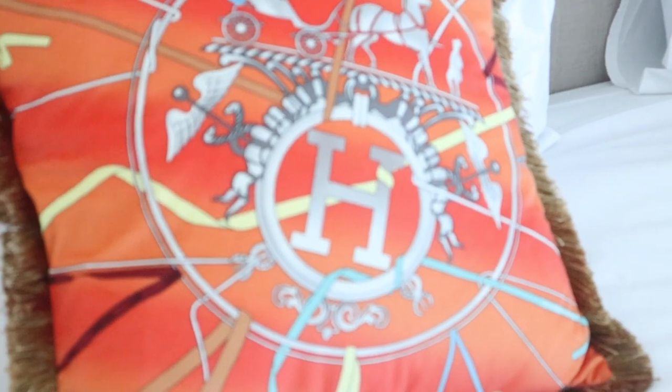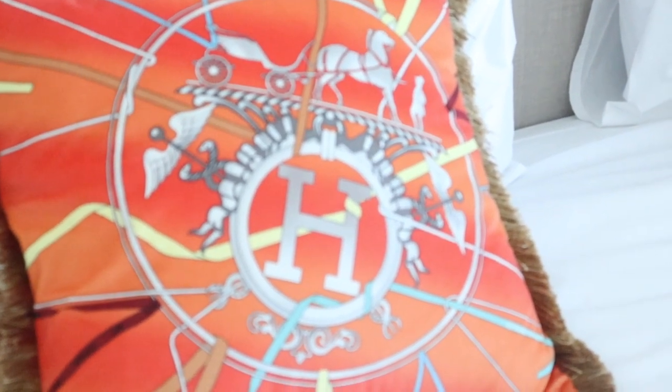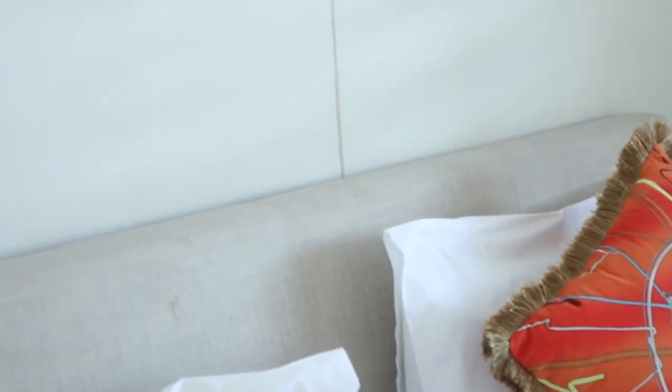I don't know. But that's all I saw. But they look cute though. There are some lounge, but they're more like African themes. So that's why I'm saying I don't know.